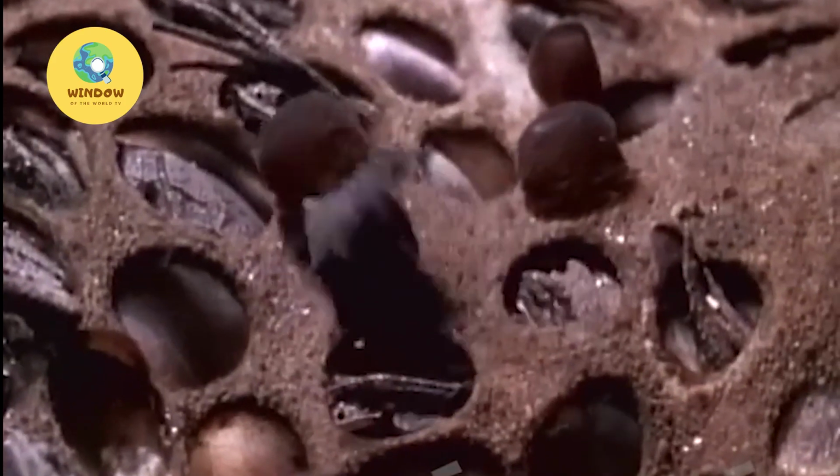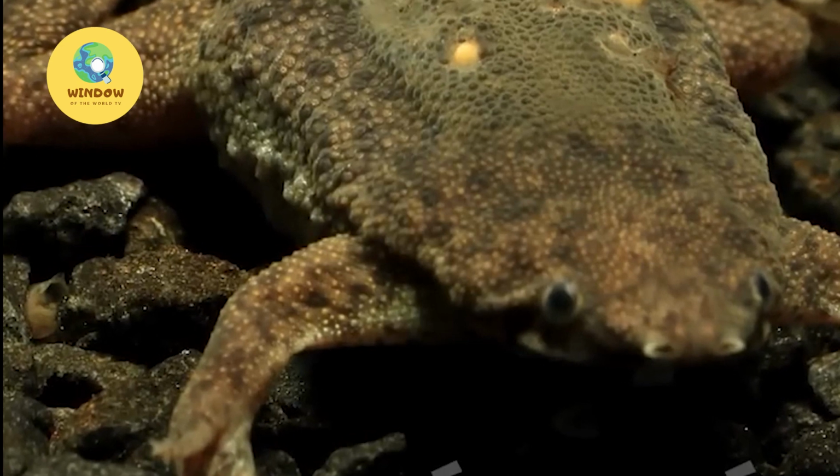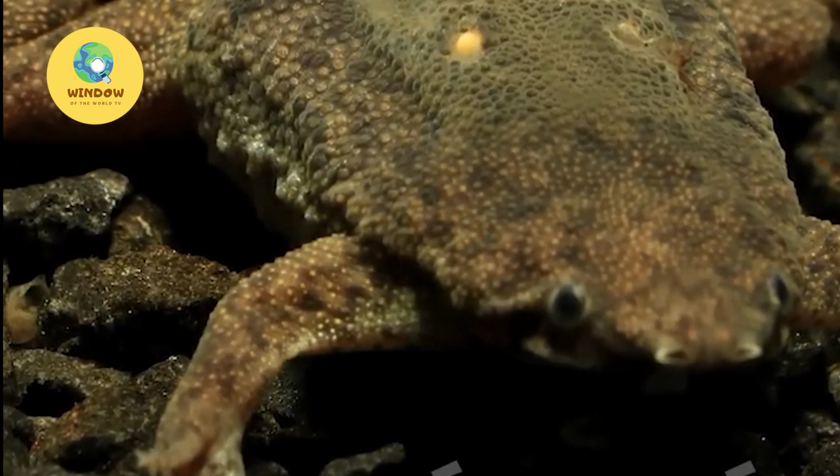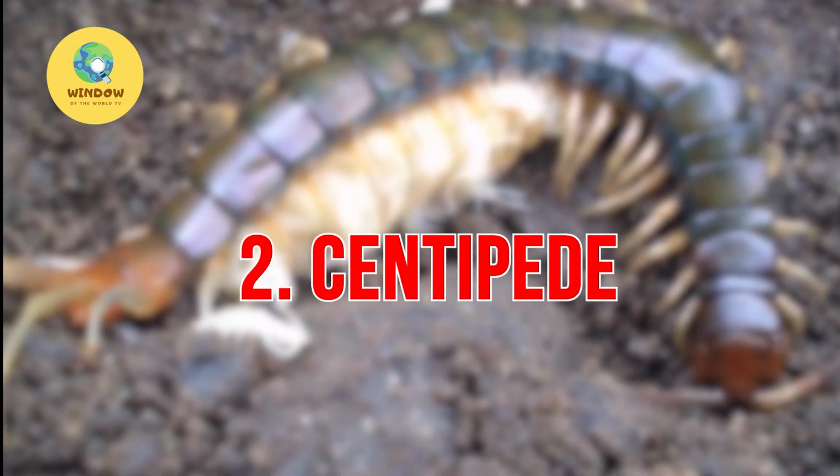When the eggs hatch, the baby toads will stay in the holes on the mother's back until they can live on their own and then come out. At the same time, the honeycomb-shaped skin on the back of the female toad also falls off and prepares for a new cycle. Number 2.